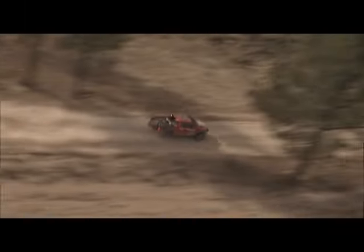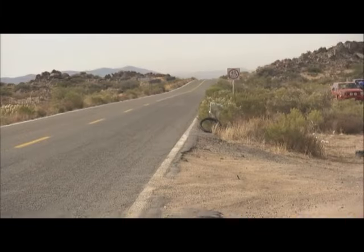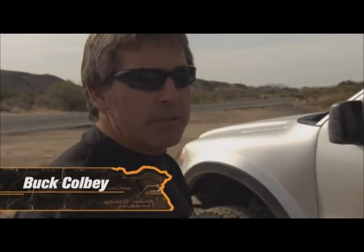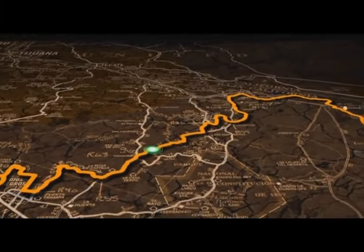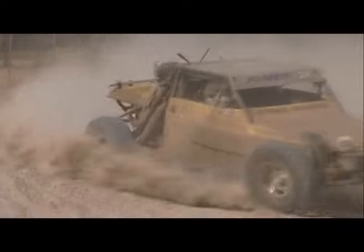The radio gurgled a little bit and we got an announcement from them. They're at race mile 60, which is past the rough stuff that I saw pre-running, so they're past that and they're headed up the hill, running clean.